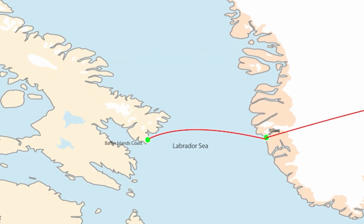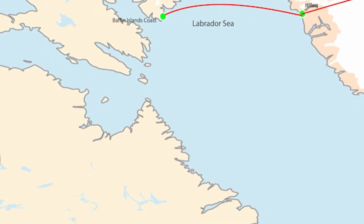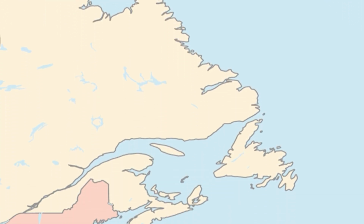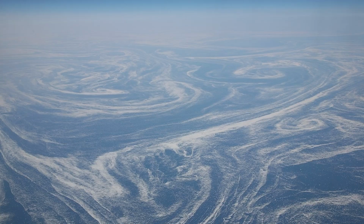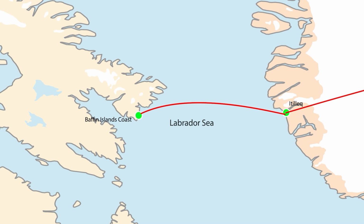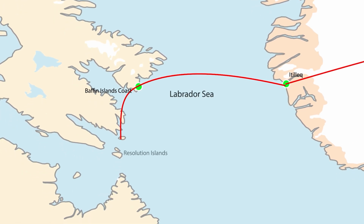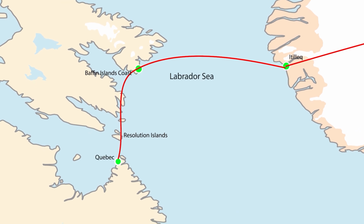Why not? Anyway, from this point in the Baffin Islands, it's relatively easy to get to New York. There are no more crazy long open water segments other than a short section over the Labrador Sea again, but we solved that problem once, so we should be good to go there. And yeah, we just have to build a series of bridges from here all the way to northern Quebec. But we can use a lot of these land masses or islands such as Resolution Island as support for this bridge. In total, this will be about 550 miles long, and it'll be a lot of short bridges basically.